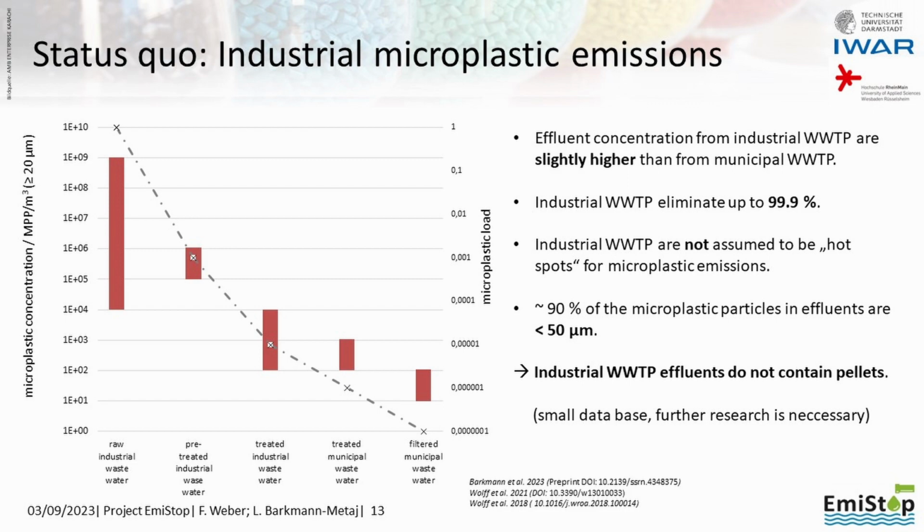The concentrations in the treated wastewater are just a bit higher than in municipal wastewater, and we don't see any pellets in the effluents of wastewater treatment plants. Most of the microplastics in treated wastewater are below 15 microns. So we can assume that there is a 100%, more or less, reduction rate for pellets in wastewater treatment.